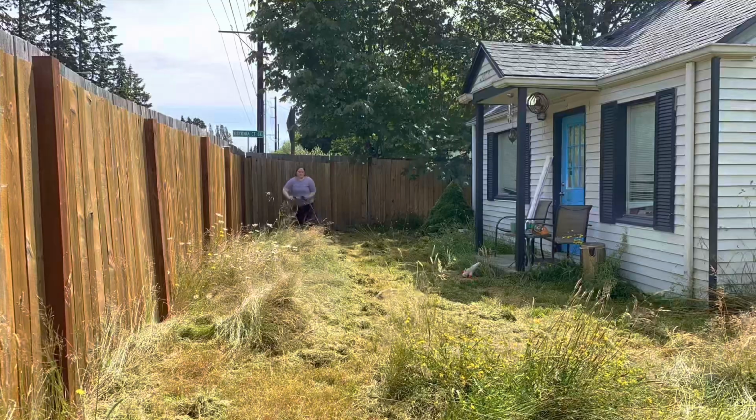Because today we are overhauling my garden. I bought this house back in 2016. I have about an acre of land, and since then I haven't really done anything to the property. I am going to be here for a very long time, and I figure I might as well start a garden and make it something I enjoy.